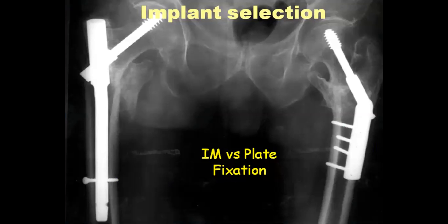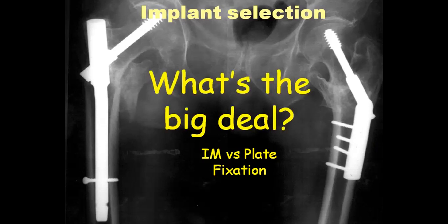Once you have put the proper reduction, we have achieved the stable reduction, then select the implant, whether it should be intramedullary nail or it should be blade plate fixation. What is the big deal? I think in each and every international, national meeting, the PFN is the treatment of choice. That is how things are being propagated. But the DHS cannot be discarded. It is not obsolete. It is still the gold standard for the stable fracture.